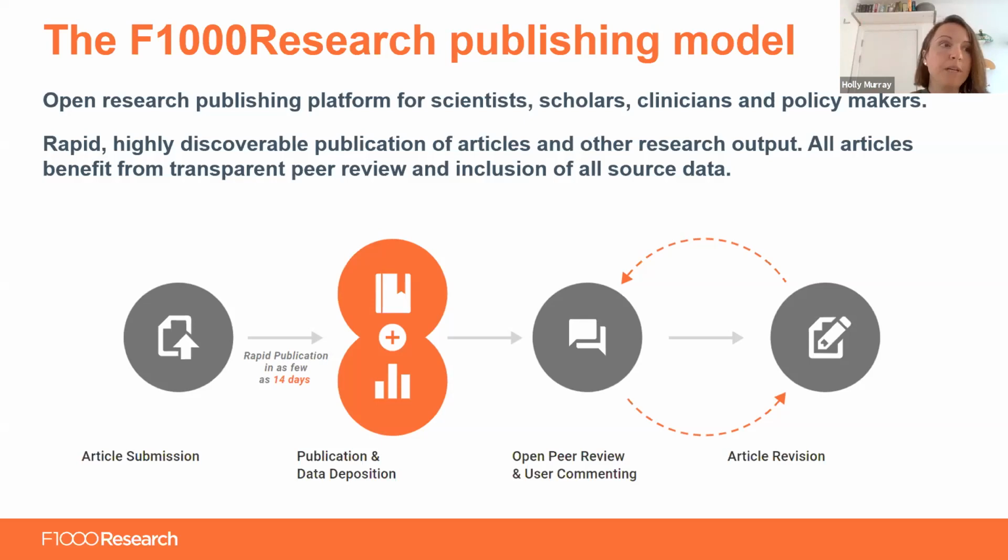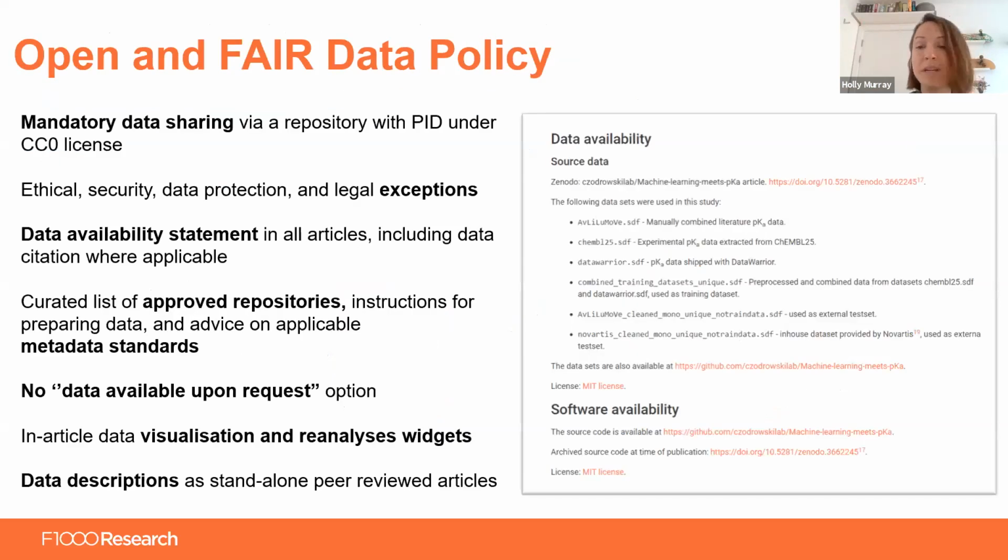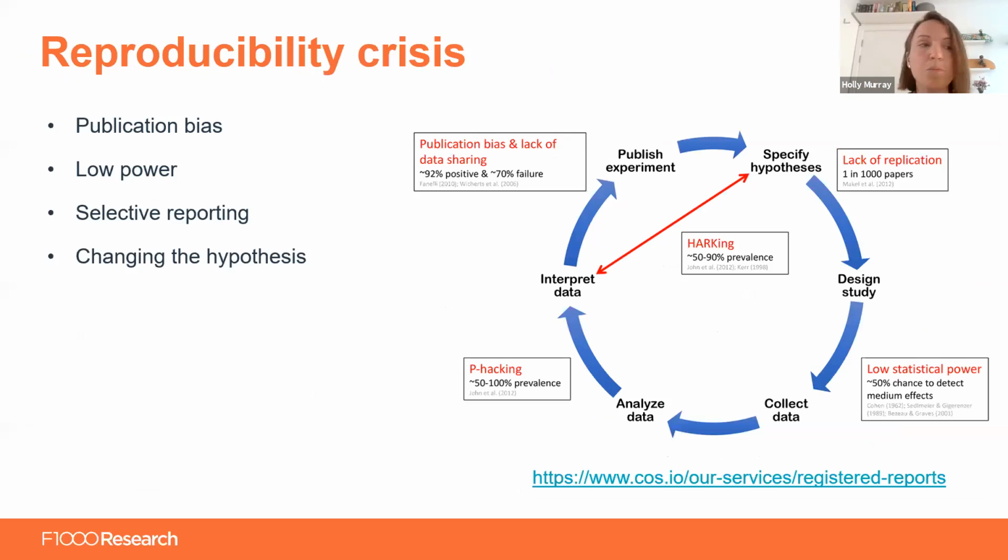And delving a bit deeper into our open and FAIR data policy, we require that the data underlying the results be deposited in a trusted repository with a permanent identifier in an open format under a CC0 license where it is safe to do so, of course. All articles must include a data availability statement, an example of which is shown here on the right, even where there is no data, and articles and data are linked using data citations. And it's this use of consistent reporting on data within the article that allows us to ask peer reviewers to confirm that all the underlying data has been provided. And with that, I'd like to spend the remainder of these few minutes talking about registered reports.